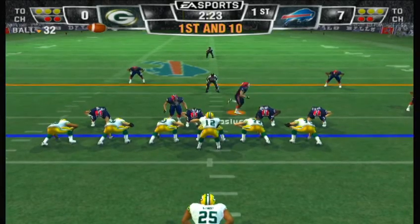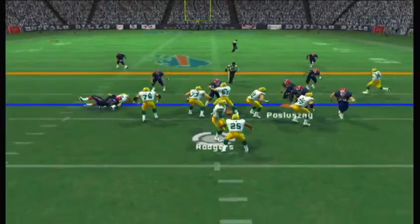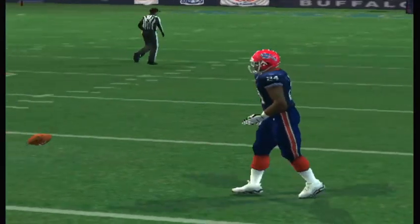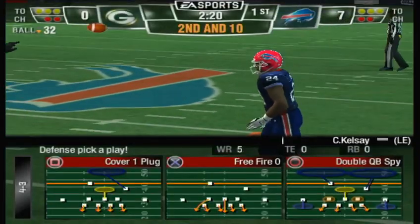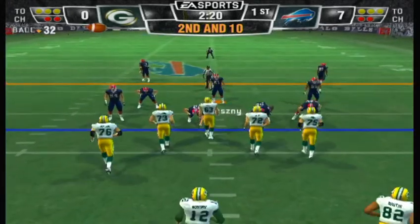One man backfield. He's under pressure. Moves forward. Oh, and he dropped. Jennings wasn't able to bring it in. Incomplete pass on the play. Second and 10. Ball on the 32-yard line.